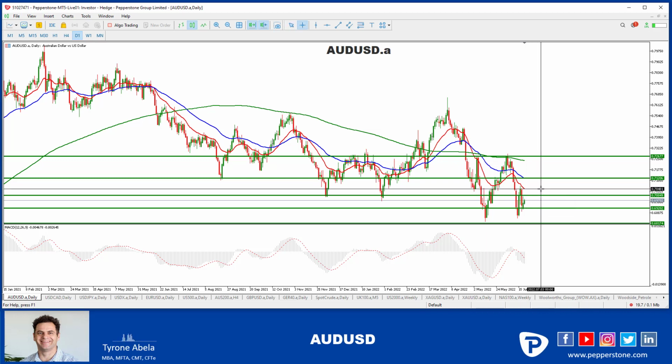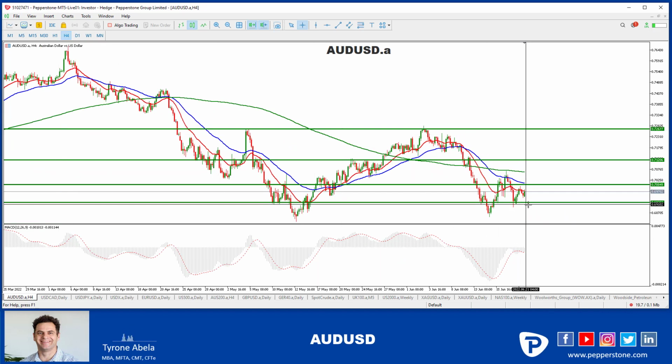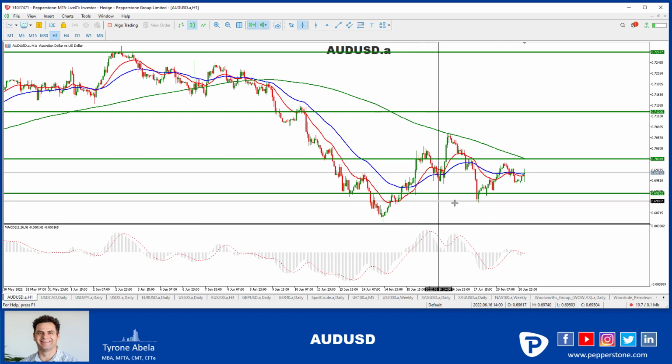The 20 moving average here is about 50 pips higher than that. So what that tells me is that if we do get a break above the 20 moving average on the 4 hour, although there is a little bit of noise in front of us, we still have enough room to probably push up.